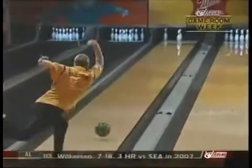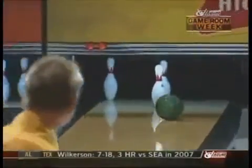Oh, and gives Brian Kretzer the business. Yeah, Walter Ray. Well, for Walter Ray, he needs to throw a strike ball, something he's done a heck of a lot of in his 24-year career.